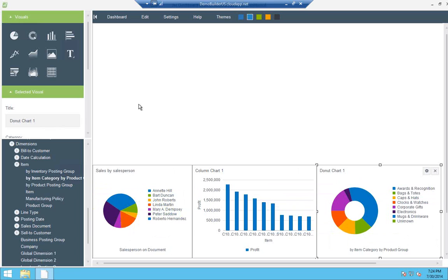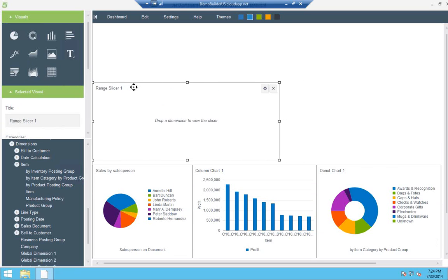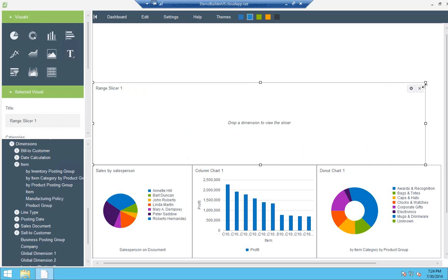So the next thing that I'm going to do is bring in what's called a range slicer, which is this visual right here. So if I bring in my range slicer here, and I'm just going to line this up. And the range slicer is a really cool tool because it allows you to filter on different periods of time.